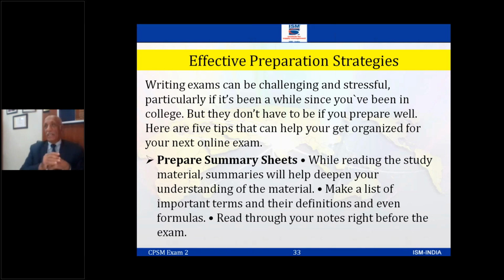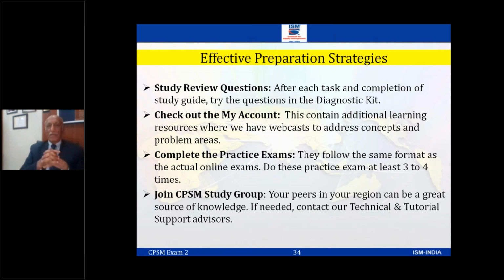Study the review questions in the diagnostic kit until you are getting an 80% score in the diagnostic kit. Because if you're doing the diagnostic kit test in your comfort zone, then I would say you're not ready for the exams. Check out My Account. Under My Account, you will also find the webcasts. We have the webcast, and this also will go into the same place.